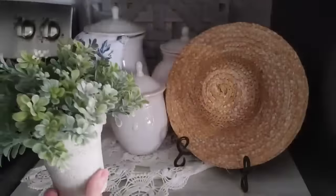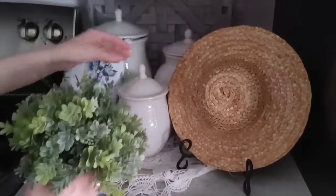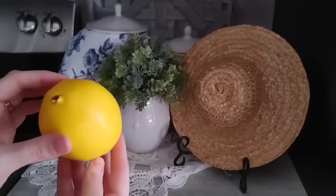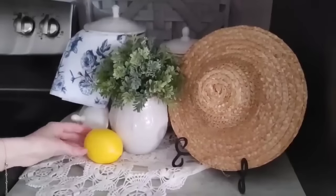And then I also have some greenery. This is from the Ashland collection from Michaels. They typically always have this, and I think it's $9.99. And just to bring some pops of green, I decided to kind of tuck that into the canister and then add a simple little lemon.